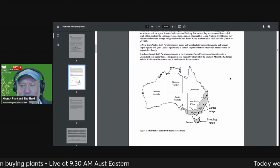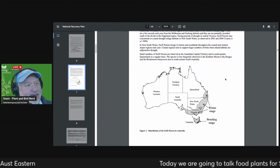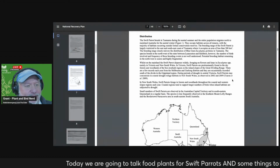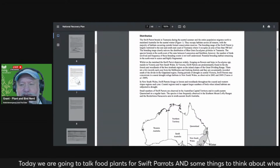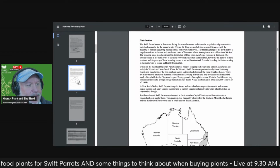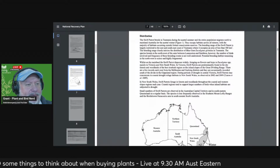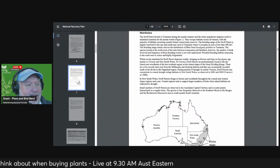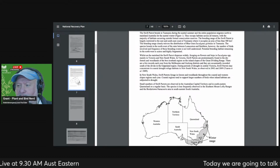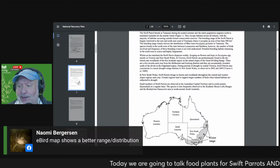Now, this is from the threatened species recovery plan for the swift parrot. And as I mentioned, this was published in 2011. So, in Tasmania, they prefer. Yeah, thanks, Naomi. That certainly does.